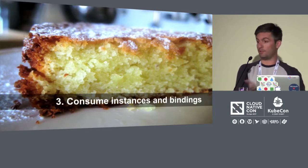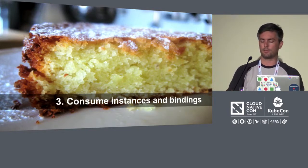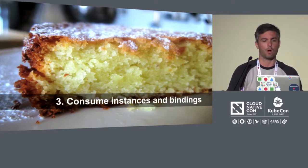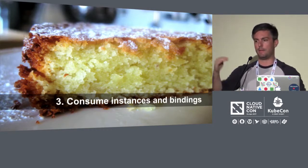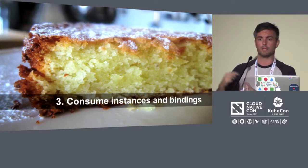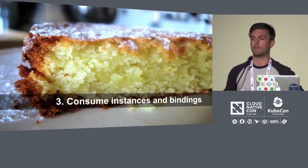The third step is to consume this stuff. There are two objects you are concerned with on the consumer side. The first is an instance. For example, I want an instance of Postgres, or I want an instance of RabbitMQ. You specify that in a manifest that references a service class populated by one of those brokers, and that's how you dynamically provision an instance of any one of the services in the catalog. Those, by the way, could be a microservice. It doesn't have to be something like a data store.